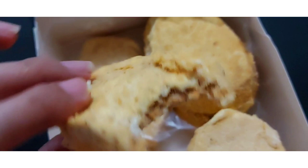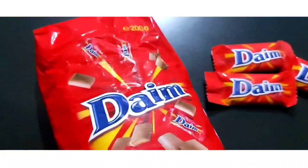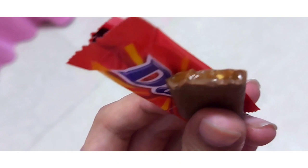And it is actually my first time to try this chocolate that has a crispy caramel inside, though it's too sweet for me, so I'm not a fan. It's overpowering the chocolate of it. But let's see. This is how it looks like.